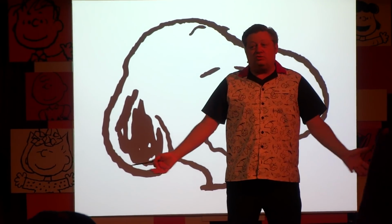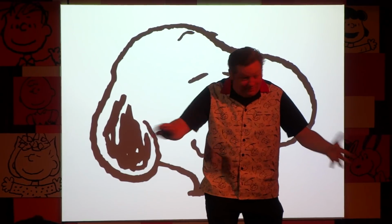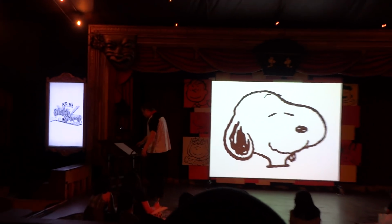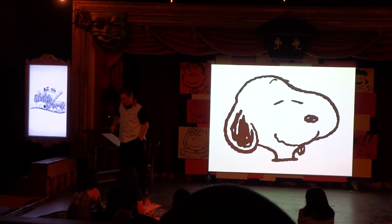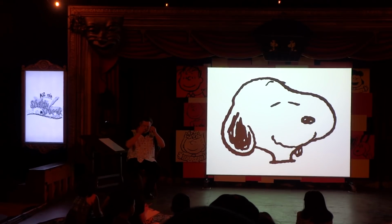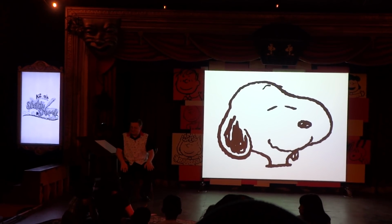Are you folks ready to draw Snoopy? Yeah. Oh my gosh. I've been waiting to draw him all day. This is my favorite Peanuts character. I secretly kind of wish that I was like Snoopy. Snoopy lives in a little bit of a different world than the other Peanuts characters do. He has these little flights of fantasy that he goes off into.